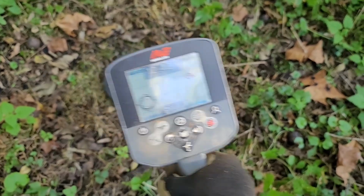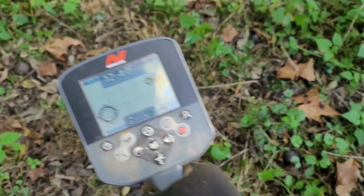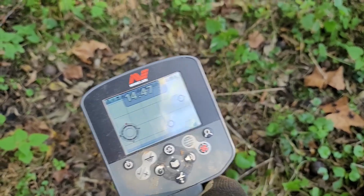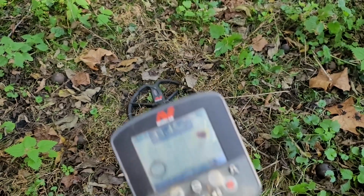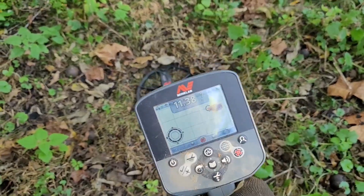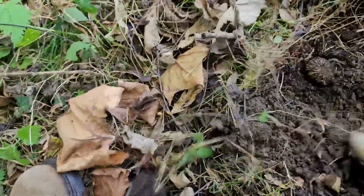Getting kind of a deep hit here. It's kind of sketchy in and out, but I think we're gonna dig that here and see what happens. Didn't seem super. I guess it came so deep.